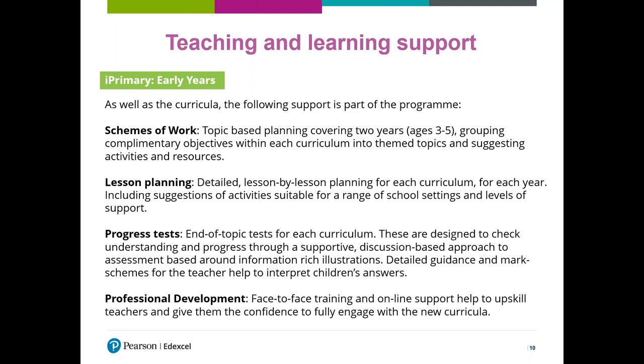The next level of support we provide is the lesson planning. So we provide detailed lesson by lesson planning for each curriculum for each year, including suggestions of activities suitable for a range of school settings and levels of support. There's more activities and more ideas and more suggestions in there than you could need, and there's clear guidance about which ones are and aren't appropriate for each activity.